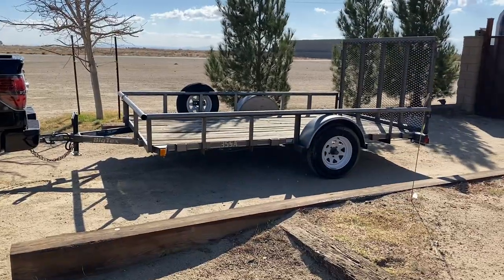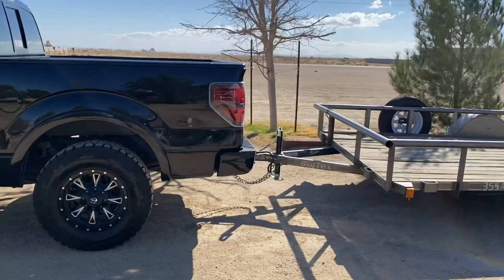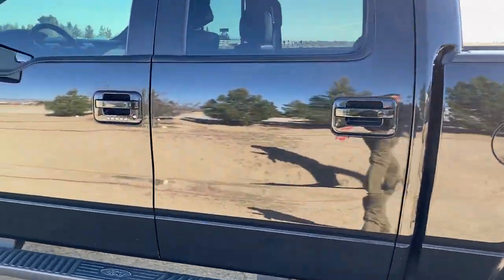That's the plan. Obviously when I'm putting it back together, I'll go into a little more detail of what it is that I'm doing, but I didn't know what people were expecting. So, got this trailer loaded up, time to head out.